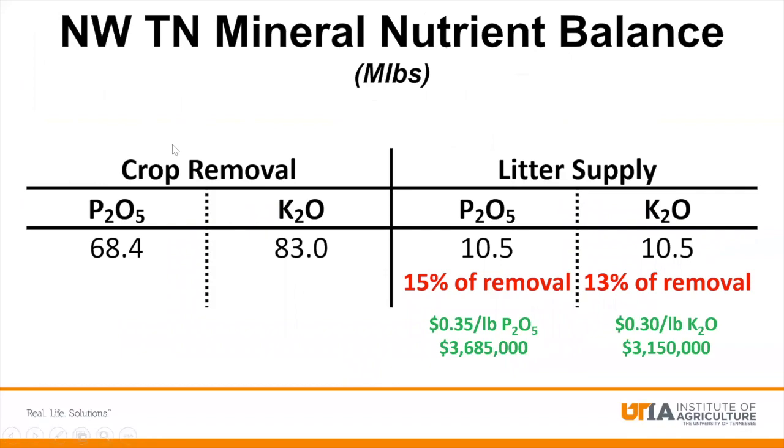The crop removal for the 4 major row crops of phosphorus as P2O5 and potash K2O for corn, soybeans, wheat, and cotton. Basically, I took the yields for those 4 crops and I've multiplied them by an estimate of the P and the K content. And based on the county yields, we can see that somewhere around 70 million pounds of P2O5 is removed from these soils every year in these major row crops, and 80 million pounds is removed as K2O or potash.